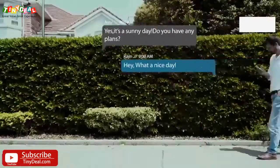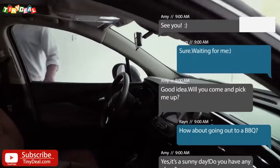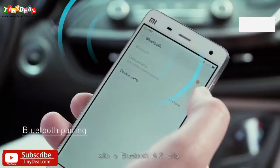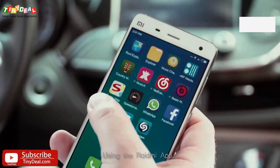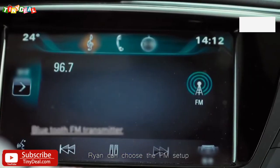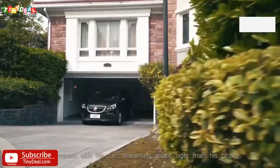This is Ryan. He has a date with his girlfriend Amy. Ryan has a Roidmi Smart Car Charger with a Bluetooth 4.2 chip that is compatible with Android and iOS systems. Using the Roidmi app, Ryan can choose the FM setup to connect with his car, streaming music right from his phone.